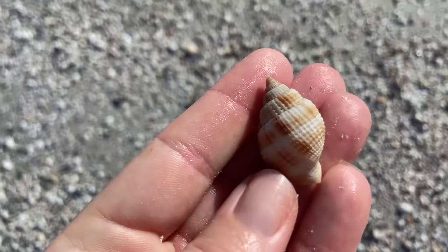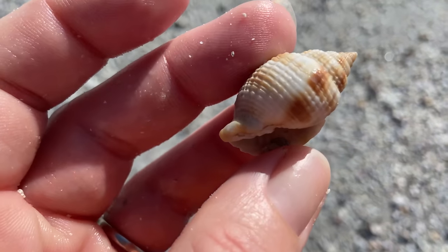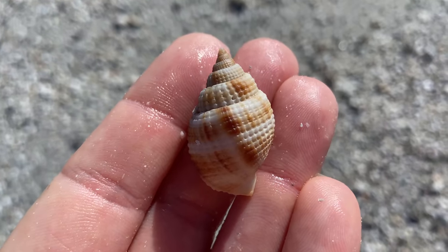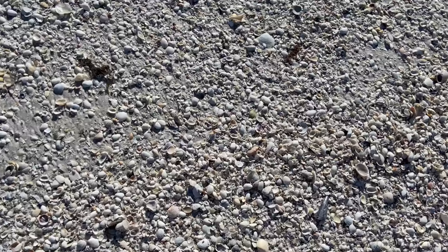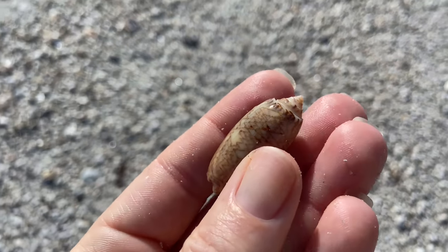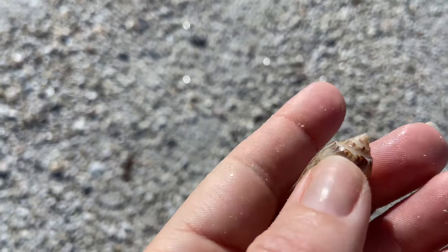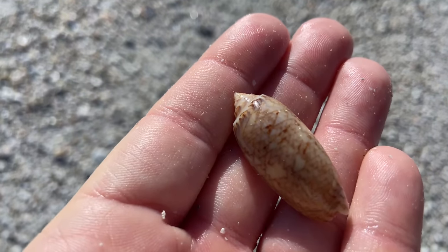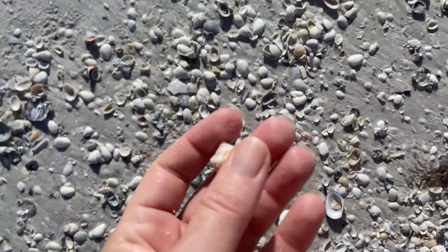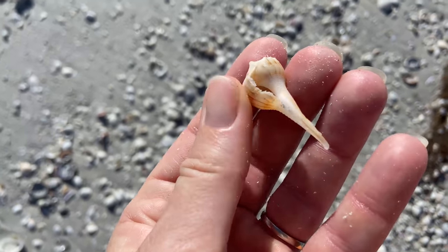And a nutmeg. Terrific. Good old common nutmeg. Another lettered olive. All right, love to check out. First thing I do is check out and see if it's shiny. Then I'm kind of looking, see if there's cool patterns, anything else kind of remarkable about it. A lightning whelk.